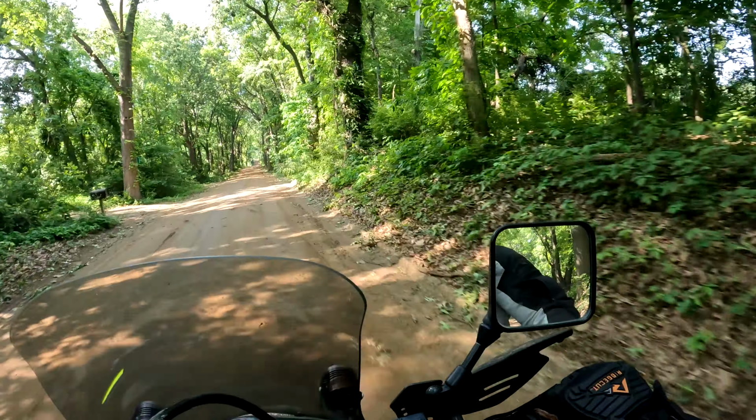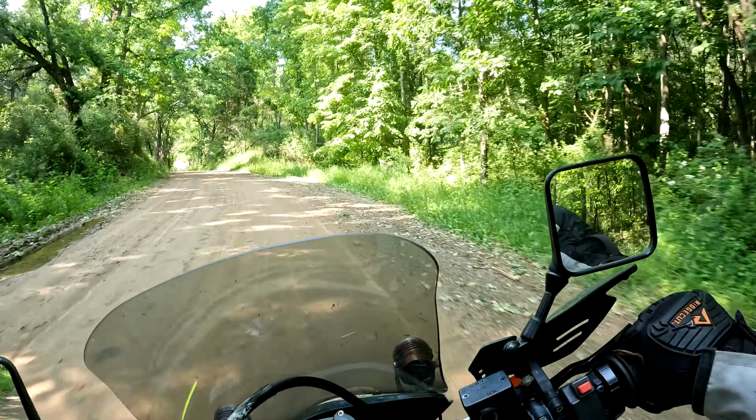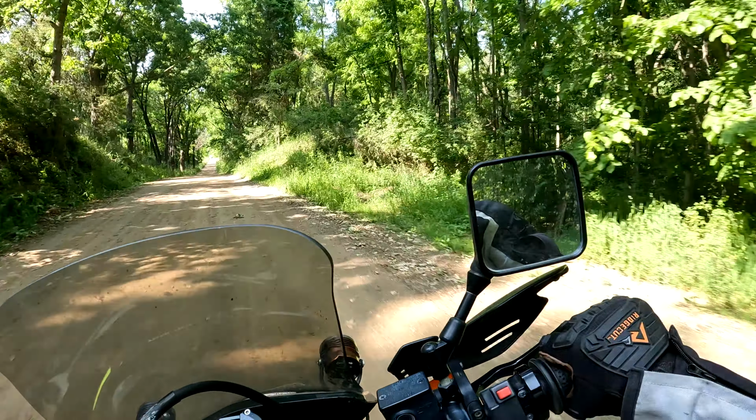This here is kind of a quick right-hander, and then you have to immediately brake for a left-hander, and it's often very muddy, much more muddy than the rest of the road. I was down here a little earlier, so I'm going quicker than I normally would because I know what the surface is going to be. Stay on the left side here because there's a fence on the left, so deer aren't going to be coming from the left. They still might be coming from the right, because, you know, they don't necessarily know there's a fence there.